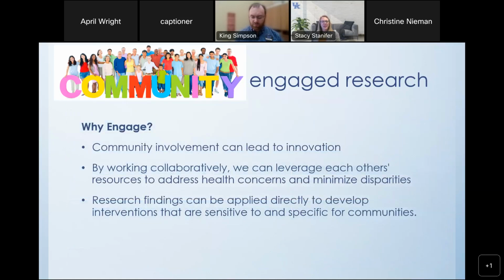So what are the benefits of academia engaging with the community? When we are trying to solve complex problems or create change, working with the community can lead to innovation. They know their community better than we do. For example, I live in Lexington, which is a 3-hour drive away from King. I could not identify a single mover or shaker in the Logan County community without King's help. I could never speak to you about what it is that people in Logan County value without input from our community partners and our citizen scientists. By working together, we can leverage each other's resources to address the community concerns and minimize disparities.